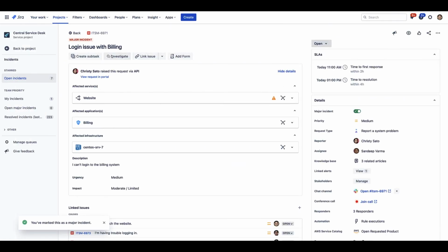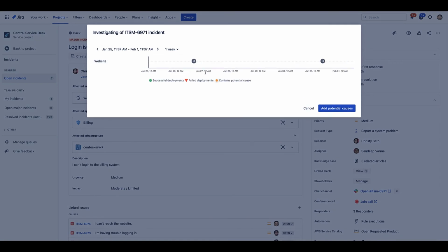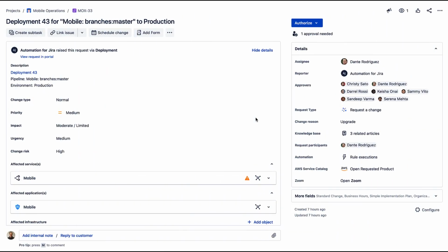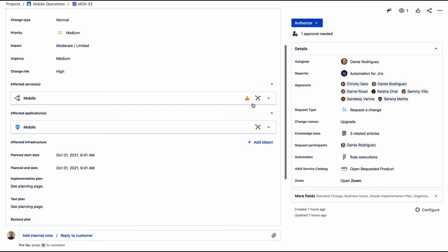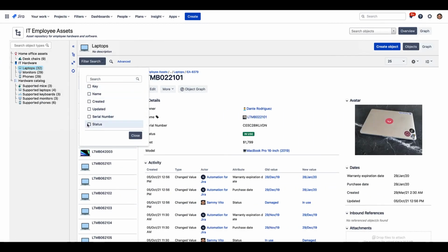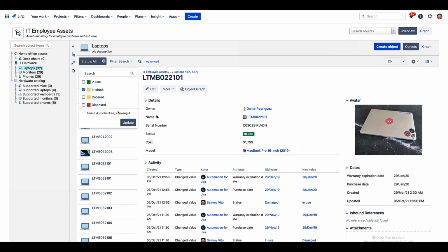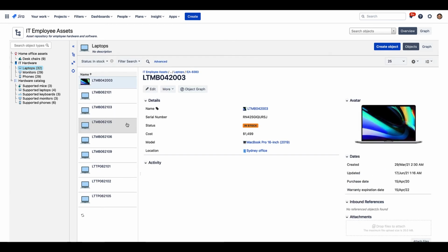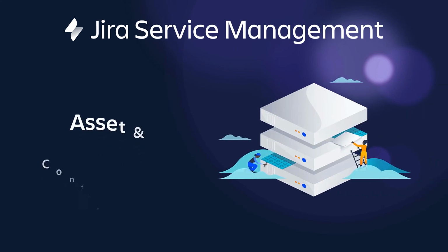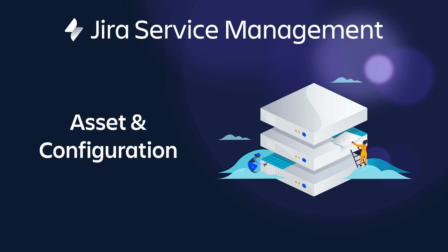Empowering developers and service desk agents with affected asset and CI information, along with service graphs that show dependencies and related issues for use cases such as incident investigation, change impact, and inventory management. All right. That's our foundational look at how Jira Service Management brings an open and flexible approach to asset and configuration management.